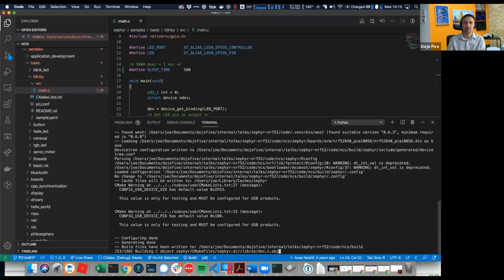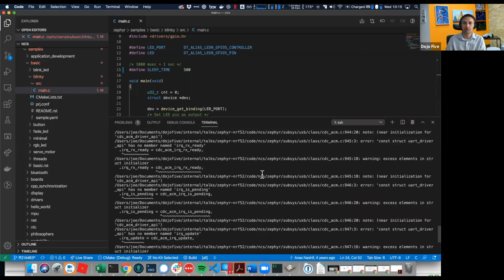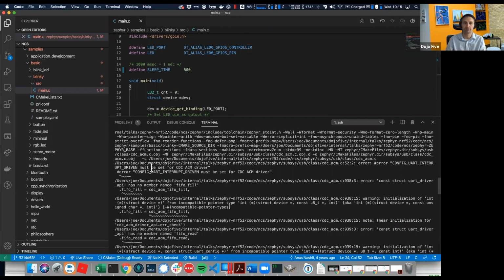It takes a little longer to build this time around. I kind of went out on a limb and tried out this CDC ACM example. I think I'm still missing some piece. Yeah, here we go. It's telling us something, and this is a good exercise that we can go through here. Not something I planned, but it probably helps to walk through digging through this.